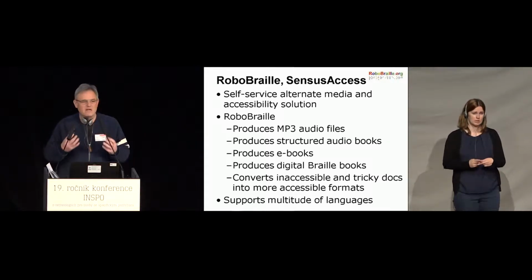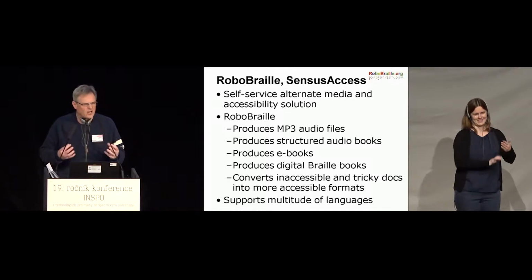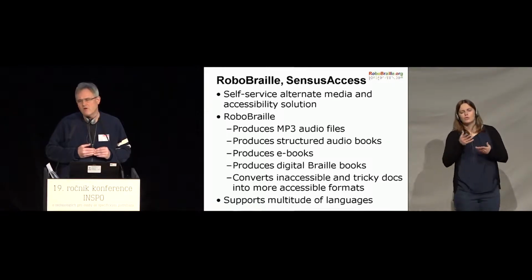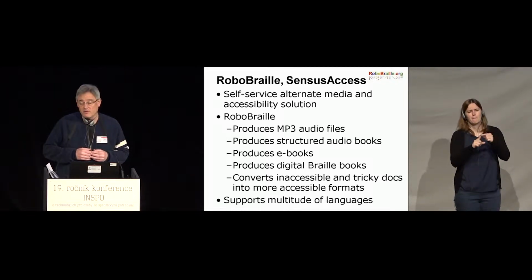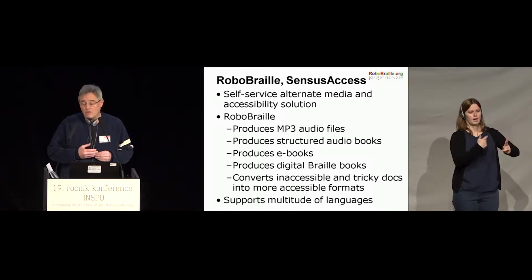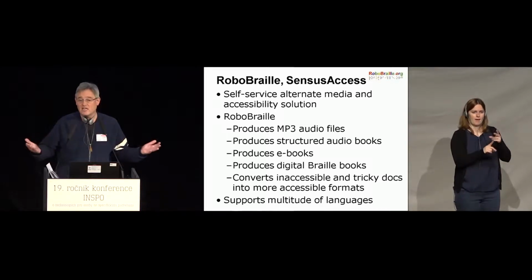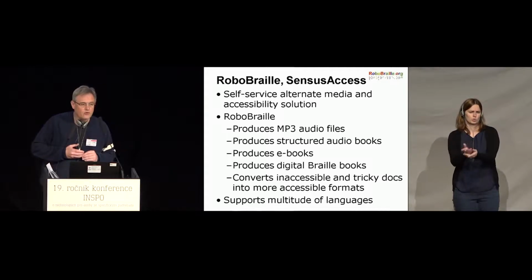We call it our accessibility workflow, and this is where you can convert otherwise inaccessible documents or tricky documents into something that is more accessible or easier to work with. So to give you some examples of what that could be, this is where you can convert image-only PDF documents, maybe something you find on the internet, maybe something that is sent to you, maybe something you create yourself by scanning a document. We also have many users who are using the camera function of their smartphone to digitize papers. Then they'll end up with a sequence of JPEG pictures that they can then upload to the service and have converted into something that is more useful for them.